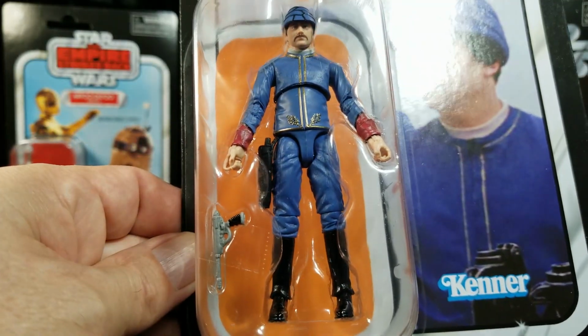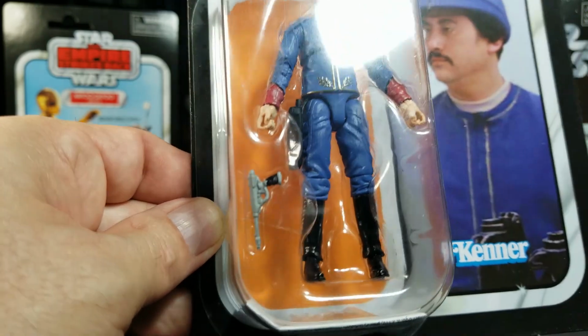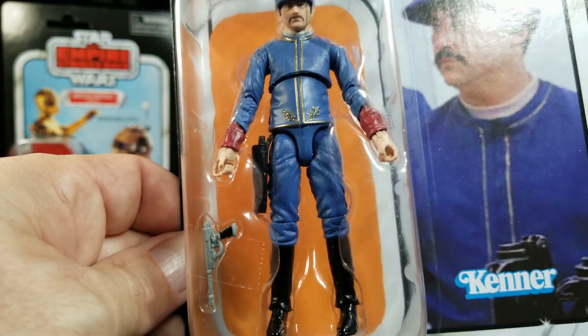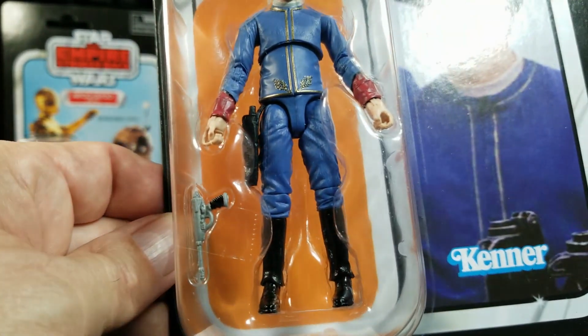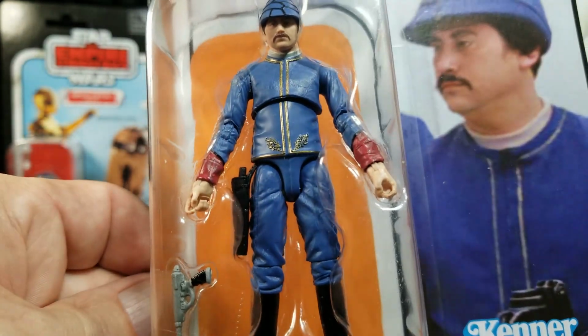And then there is the character inside the package. Just plain Bespin guard. He's just got his one blaster down there. And the piping and the gold effects on his uniform look really good. They got the red cuffs on there really good. And his face is done very well also.